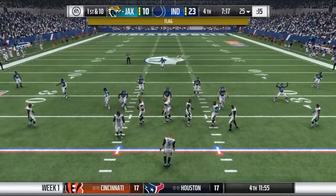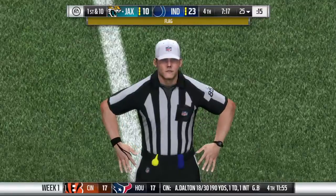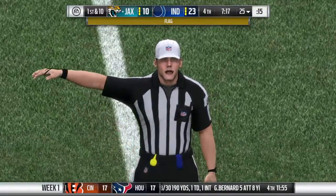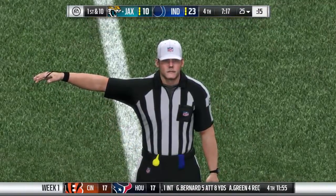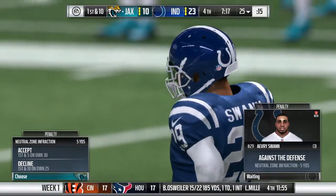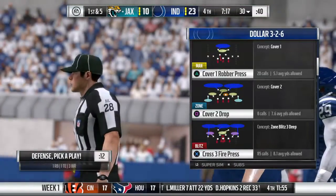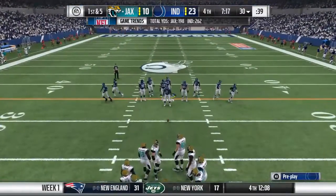And now whistles and a flag, and I think we got a jump here. Neutral zone infraction, defense. Too quick to the trigger that time. Neutral zone infraction, and that'll cost him 5 yards.